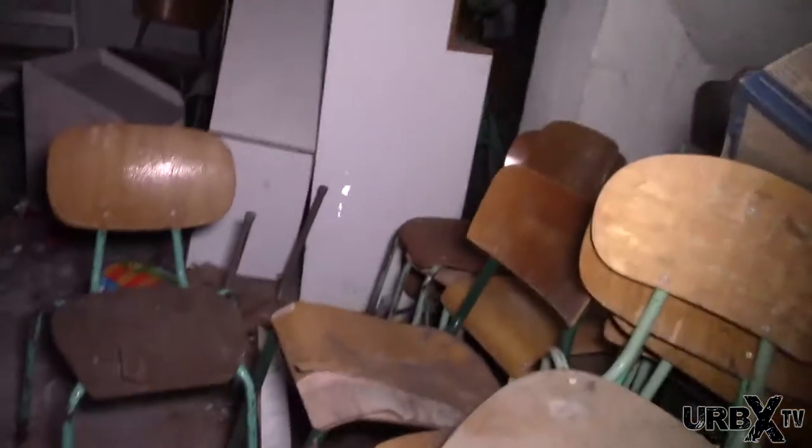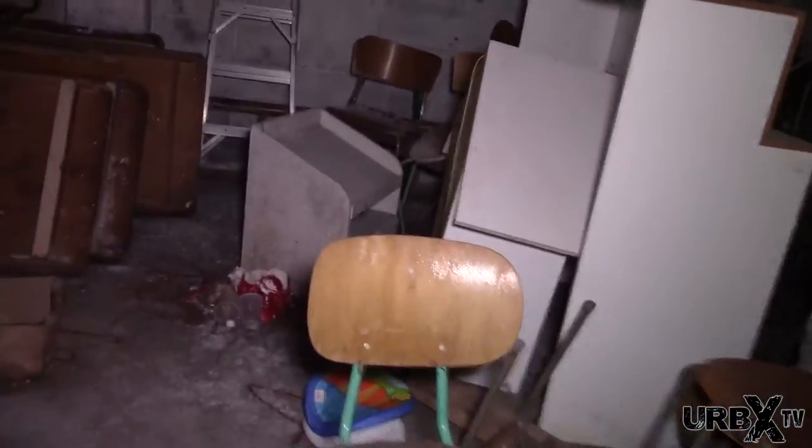So there seems to be a lot of little nooks and crannies in this building that I didn't see the last time I was here. So I'm gonna completely scout out this building. See what's in here. Ooh, spiders, cobwebs.